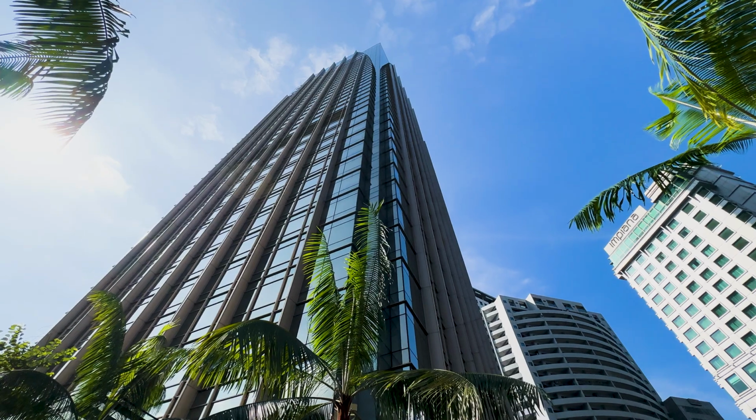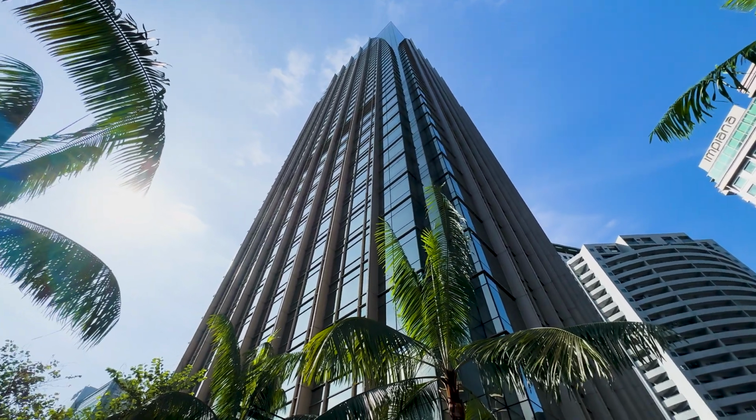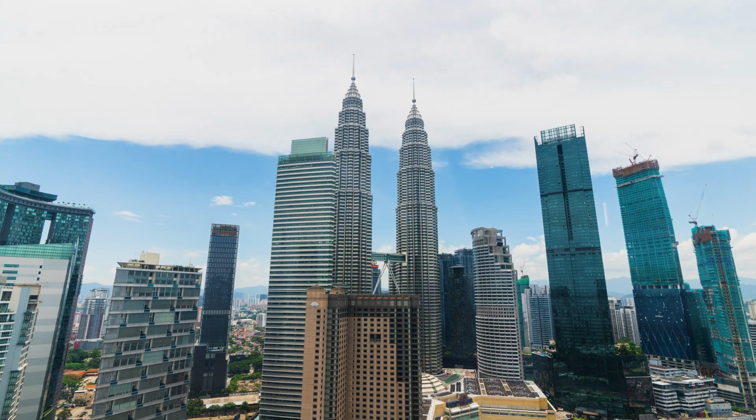As for the levels wise, like I mentioned at the start of the video, this hotel is relatively short at only 38 levels. Our floor is actually on level 32, so we are on one of the highest levels. And the highest the rooms can go is level 36, 38 is the lobby, and 37 is the lounge area.